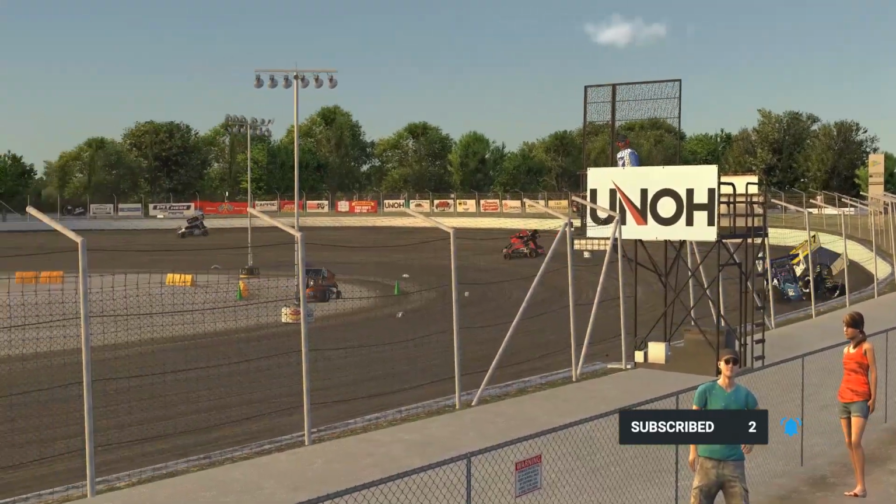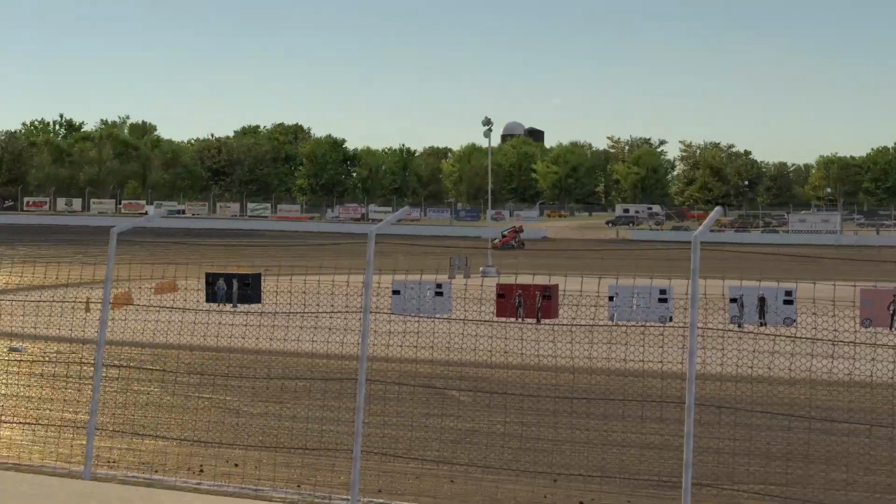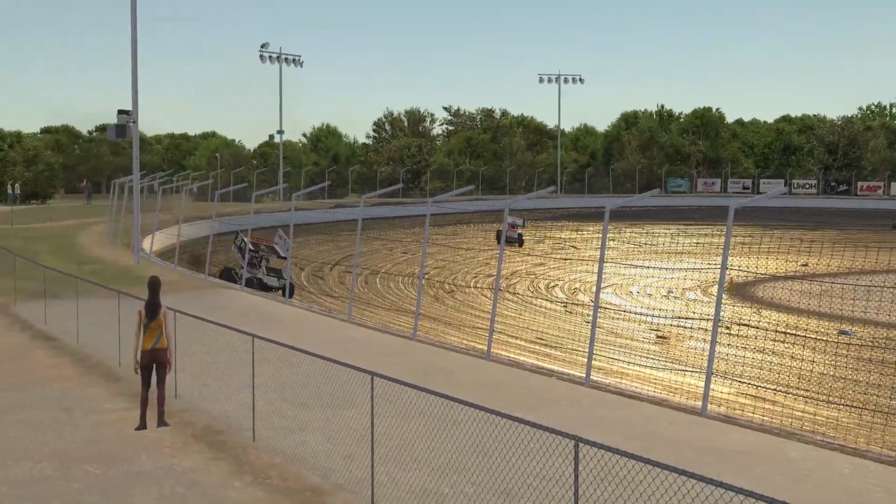So we're just finishing up hot laps here. Once we're done with that, we'll go right into qualifying and see how we do. But thank you guys for coming. Hope you enjoy.